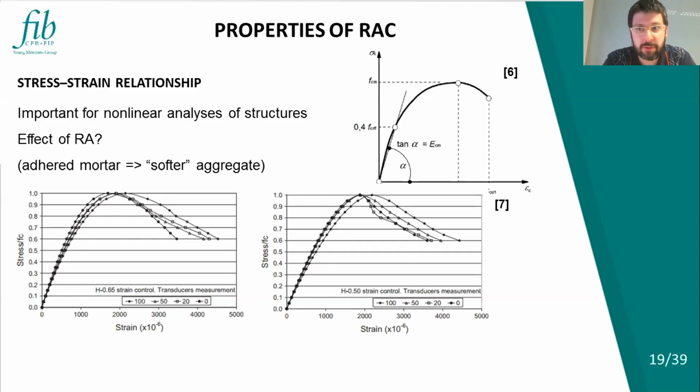So generally from studies, more or less the consensus is, as in the figure that you will see here, that the ascending part of the branch is very similar. So here we have shown, let's say, concretes that have two effective water cement ratios: on the left side 0.65 and on the right 0.5, with coarse recycled aggregate replacements of 0, 20, 50, and 100%.